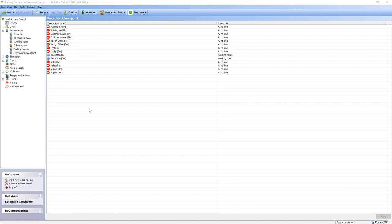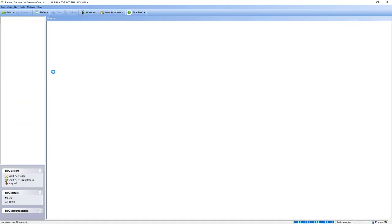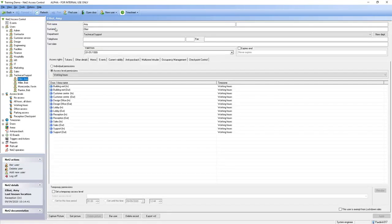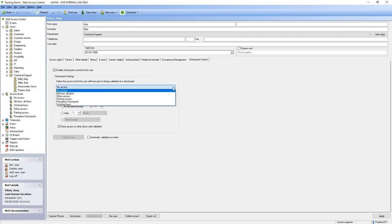Configuring checkpoint control rules for your users can be done directly from their user record. Click on the Checkpoint Control tab and check the box to enable for this user. Select the access level the user will have before they are validated at a checkpoint. Specify the period of time users can remain validated for from the available options.